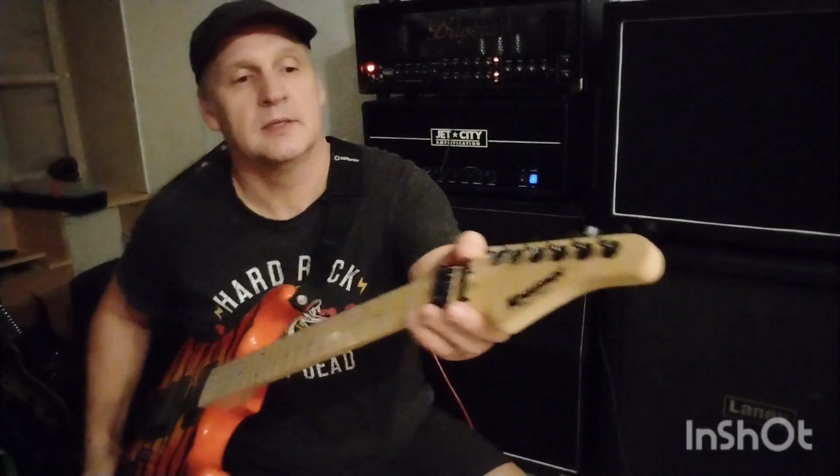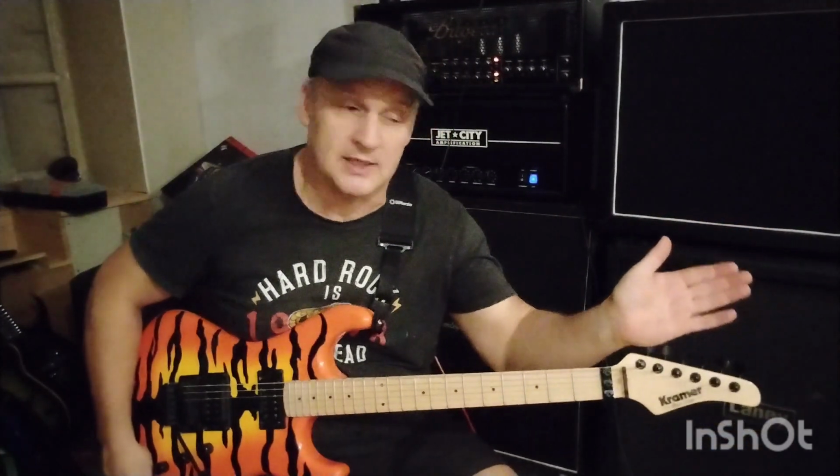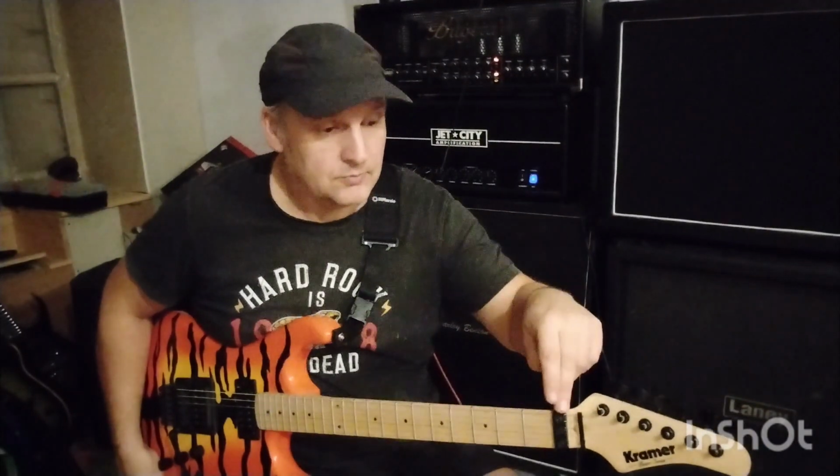It comes with a bit of tension there because the headstock is not raked back. It doesn't add string tension like an Ibanez or a Jackson. It has own-brand tuning pegs, but they work really well. Good locking nut, again matching the 1000 series trem.